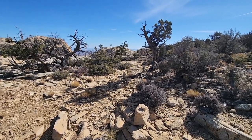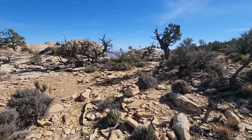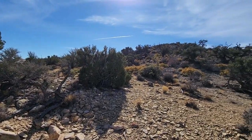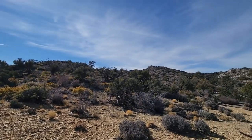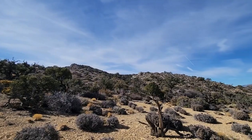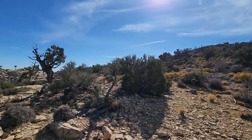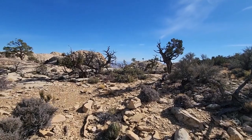Okay, so now looks like we're on a trail. Here we go. And what we'll do on the way back, we'll see if we can go back by a main trail. It looks like there might be a trail descending from this ridgeline. I don't see how it could be a better choice than the one we ended up taking, but yeah, we'll explore a little bit on the way back. But let's continue heading toward Hidden Peak.